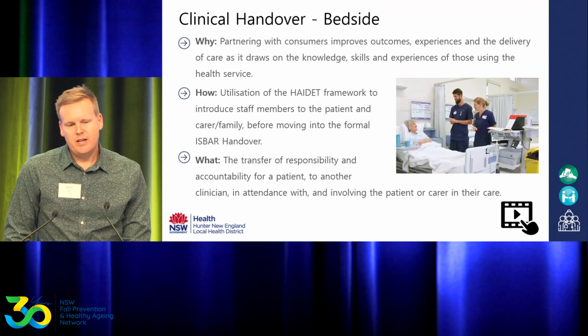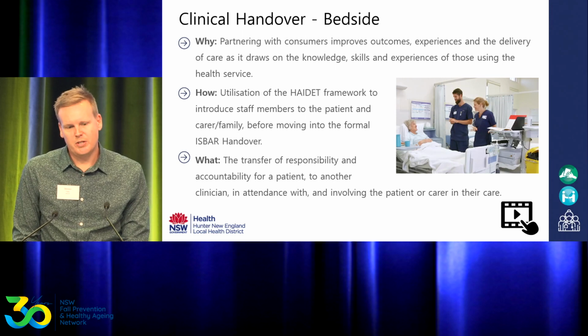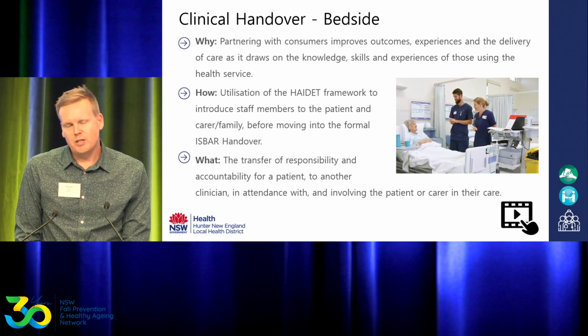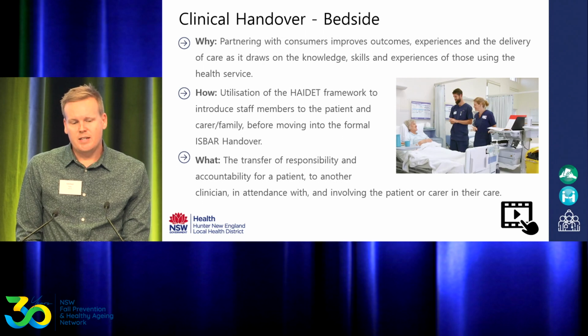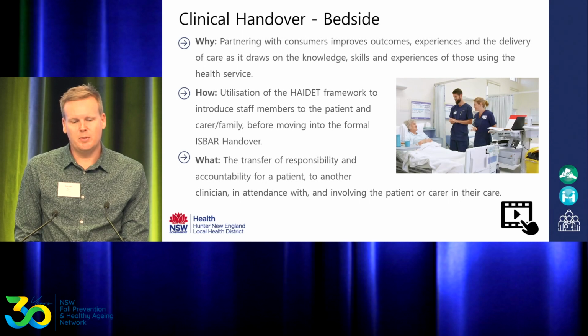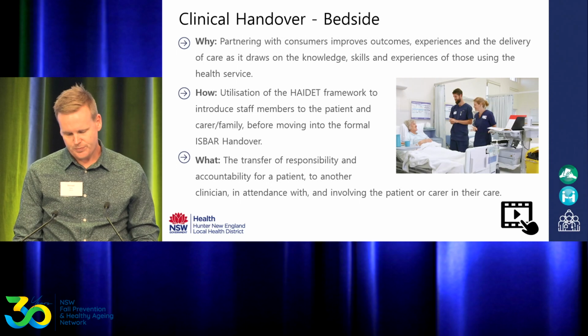When we look at our clinical handover at the bedside, our why around this, it's putting the person at the centre of why we're here as a multidisciplinary team. How this is utilised, it's incorporating our communication strategies, which is inclusive of our HADIT and ISBAR format. And the outcome, this is the transfer of the responsibility and accountability for that patient to another clinician team that's in attendance and involving the patient or carer in this process.